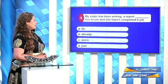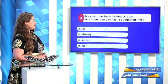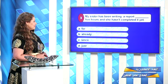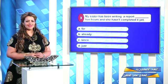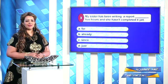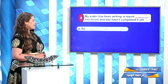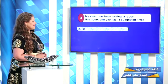Number three. My sister has been writing a report blank 5 hours and she hasn't completed it yet. For, already, since, or just? Read the sentence again. How many hours? 5 hours. Okay, 5 hours. Is it specific? Did it say it's 2 o'clock? Did it mention the time? It said 5 hours. In this case, it would be for. Very good. My sister has been writing a report for 5 hours, and she hasn't completed it yet.